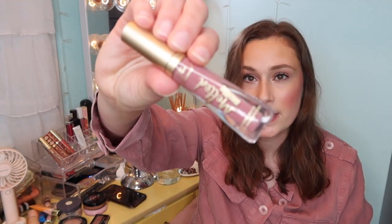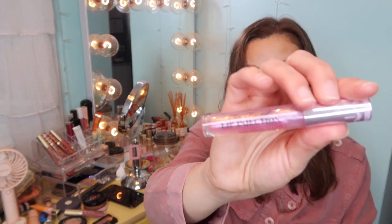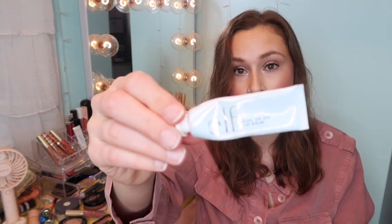All right, just a few more products. I always love my Queen Bee Melted Matte. This is a matte product. Love the Too Faced Lip Injections Maximal Plump. This is what's on my lips today. Plumper, I don't think there's like an actual name for it. And then I also have on the e.l.f. Ride or Die Lip Balm. Love this so much. Oh, it's in Mighty Mint.